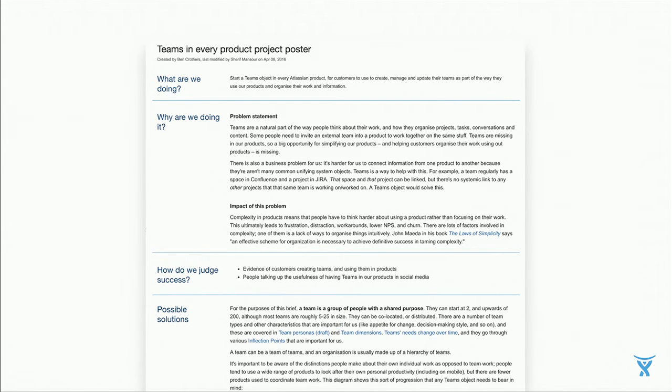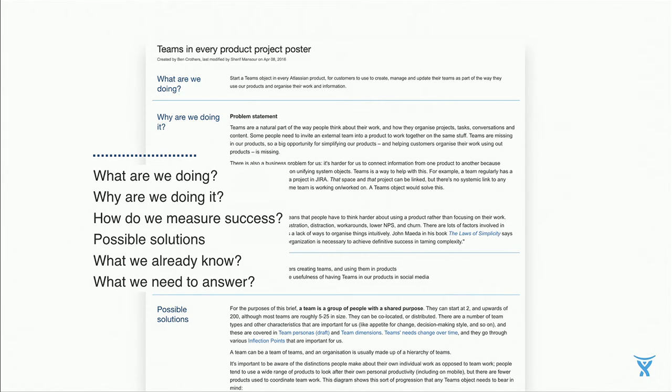Now this is a very boring one. I took out some images, could have had some things that we haven't shipped yet for you guys. But it's something like this, but I think what's important to note is the sections. So we gave the teams, hey, this is what we think we should be doing. This is why we think we should be doing it. This is how we would possibly measure success. And it's not too detailed, it's very high-level stuff.